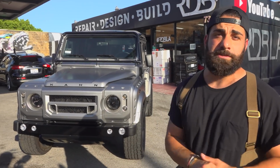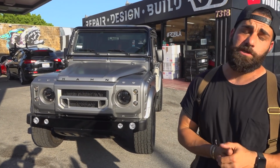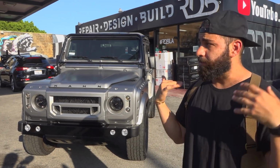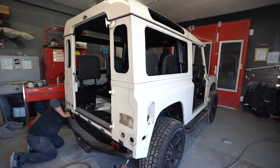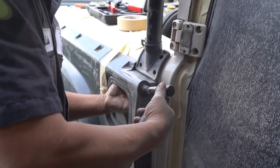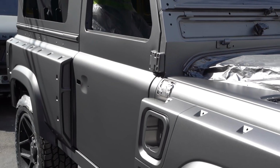Alright guys, behind me is this beautiful 1997 Land Rover Defender 90. We posted a little bit about this car. Everybody's been asking questions. People are coming through, seeing it, asking if it's for sale. No, this is a custom build for a very good client of ours. He bought the vehicle stock. It was white. We converted it to the Kahn package, full wide arches, the whole front end, the front bar, the wheels, the rear exhaust system. All that stuff you see was done by us.